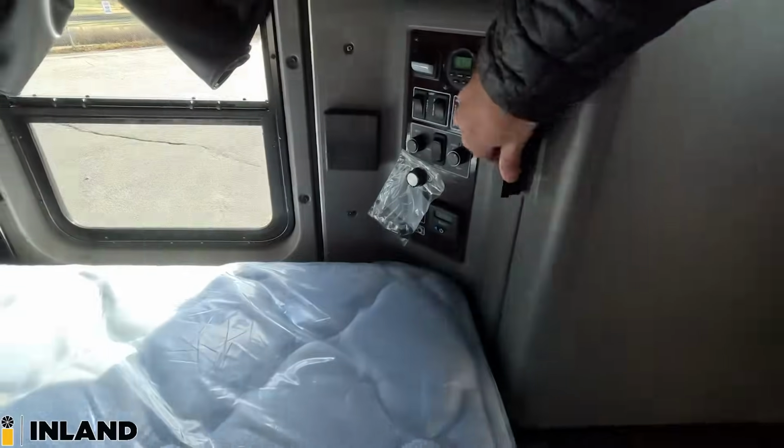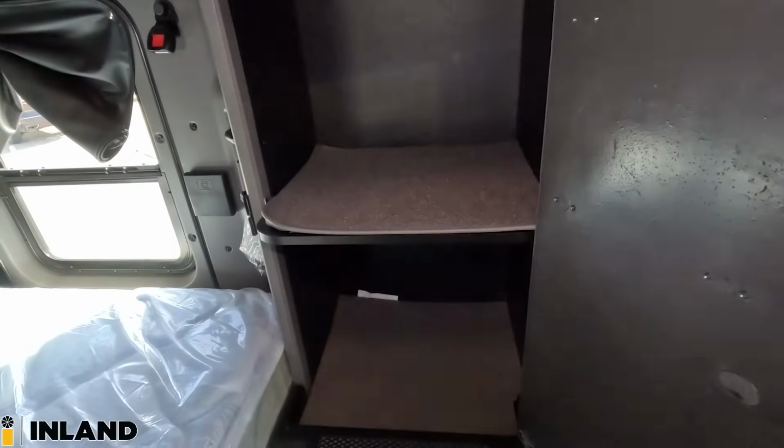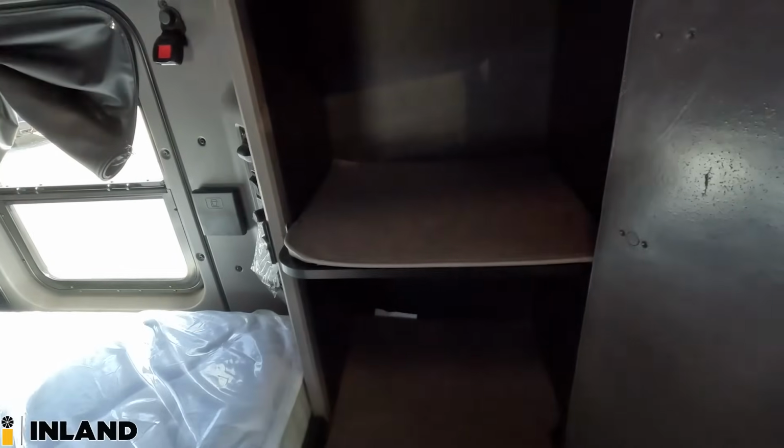And then on this side here you have this storage. Sorry, my light just died, I noticed. Hopefully it stays. No, it's dead. My light is dead. I need to charge it.